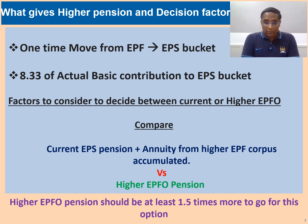If we compare these two options, we come up with a factor, which is the ratio of higher EPFO pension versus the current EPFO option. In case the higher EPFO pension ratio comes to 1.5 times or more, then we would say that we are in the green zone and we can opt for higher EPFO pension. Whereas if it is between 1 to 1.5, which means the higher EPFO pension is greater, but it ranges between 1 to 1.5 times the current pension plus annuity from higher EPF corpus, then I would say we are in the yellow zone, and there are a few factors we should consider before we make the decision. And of course, if this ratio is less than 1, which means higher EPFO pension is less than the current EPS option, it's obviously red and you will not go for it.